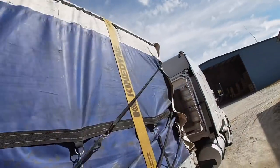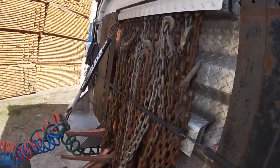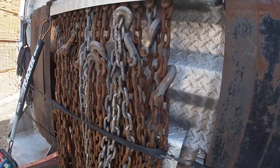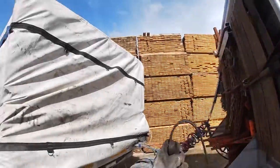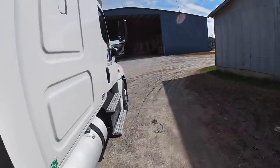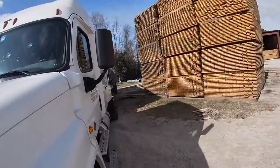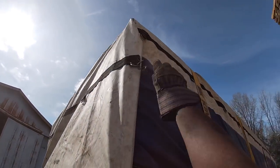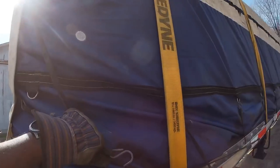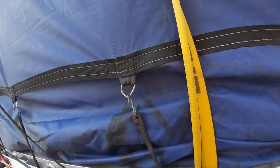Cause that's what's gonna happen. That's one thing about tarping, man. You really can't get a good idea of how good your tarping is until you get moving. Once you get moving and you start getting that wind and stuff, that's when you're gonna see how good you got it tarped. Once that damn wind gets to whipping, you'll see. It don't matter how good it looks while you're sitting still. Once you get moving down the damn highway, that's when you're gonna know if you gotta pull over.